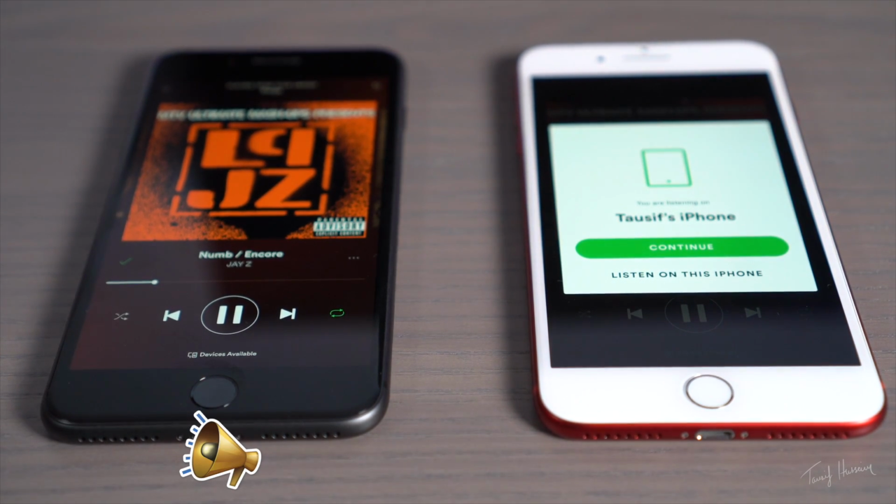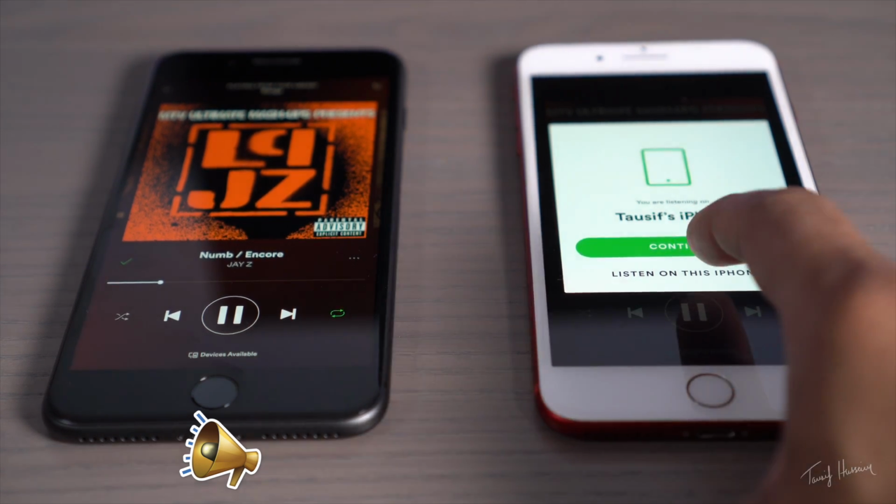I think it does sound a little bit louder. However, it's not something that I would pay extra money for. That's just me. Number 2, the iPhone 8 Plus comes with Bluetooth 5.0 versus the iPhone 7 Plus, which had the previous version of Bluetooth, 4.2.